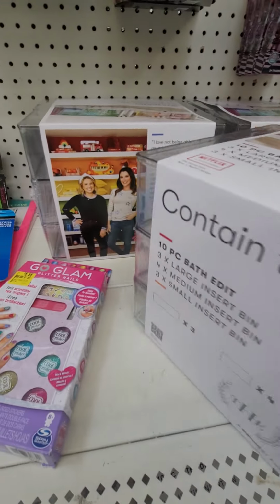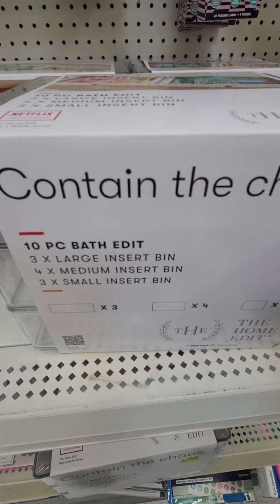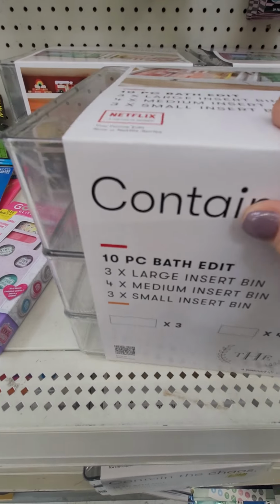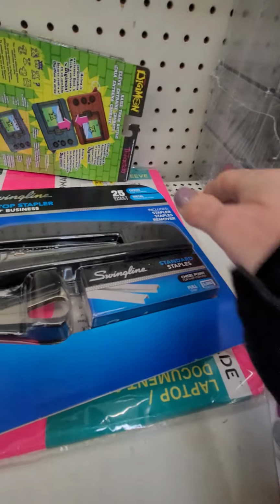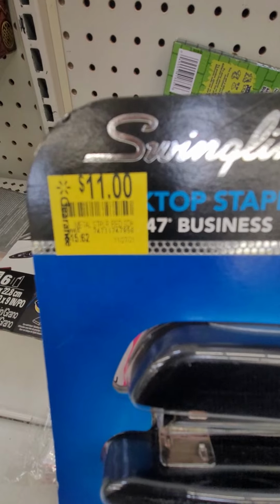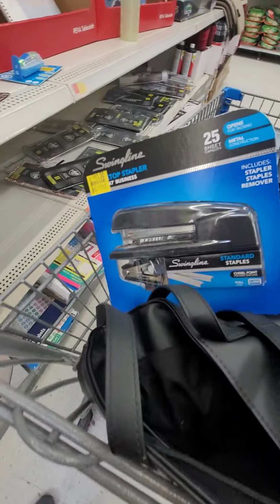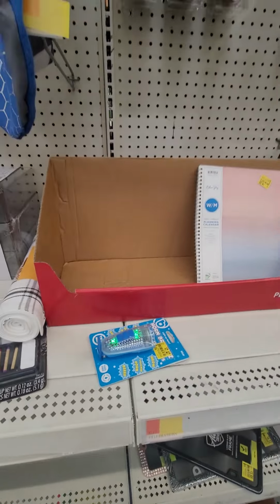Well, I have these too. These are new. Contain the chaos. 10 piece. It says bath edit set, but I'm gonna have to use it for the bath. No lid on it though, so it wouldn't contain what I need. I do need a new stapler. That's a few bucks off. $11, regular $15.62. Of course, the store is jamming in here again, per usual. Put that in there. What else? What else? Let's see.